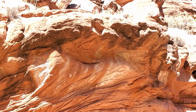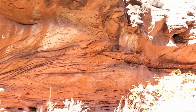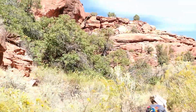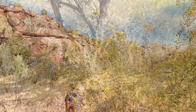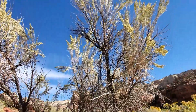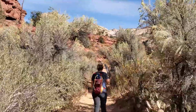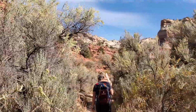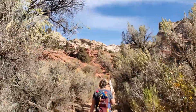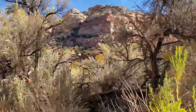Wow, look at the colors on that. That's pretty cool. It's got to be one of the tallest sagebrushes I've seen. That's like a sagebrush tree. You're now entering the sagebrush tree forest. Man, these things are big.